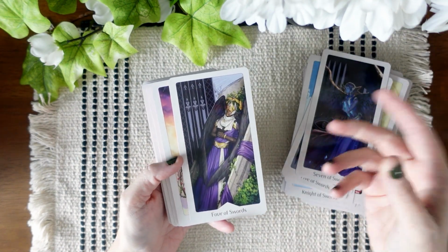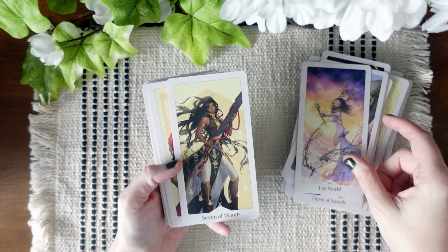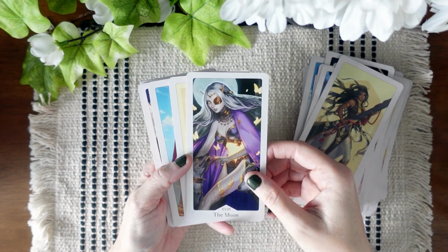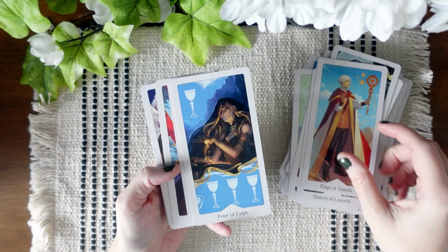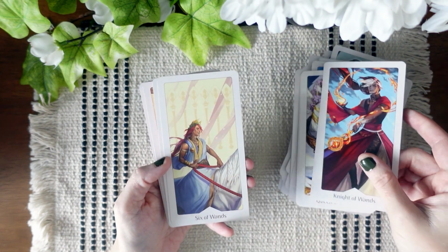I'll be speaking about it more in my monthly wrap up, my monthly deck review at the end of April, because it is a deck that I'm currently working with. But it's just, oh, it's such a great energy. I love working with it. And again, it's one of those decks that makes me happy every time I get it out. It reads really, really well for me.